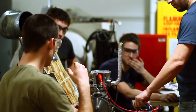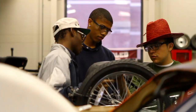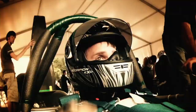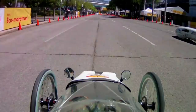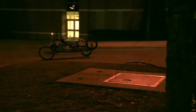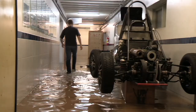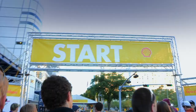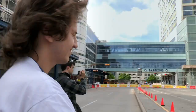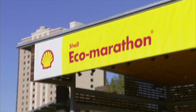Three teams of young engineers battle to build some of the world's most fuel-efficient cars, high-tech vehicles that can do thousands of miles per gallon. They are pushing technology and themselves to the limit. Unbelievable! Who will succeed when the teams go head-to-head? Who will face disaster? This is the world of Shell Eco Marathon.